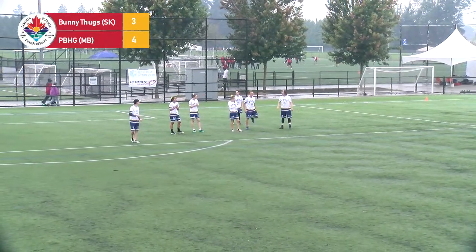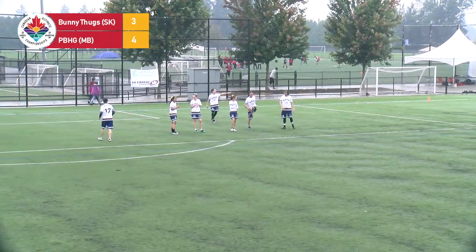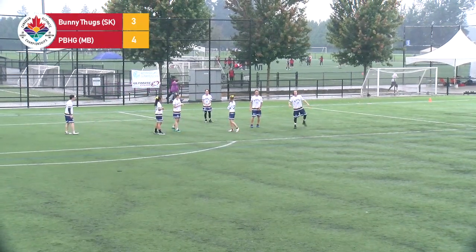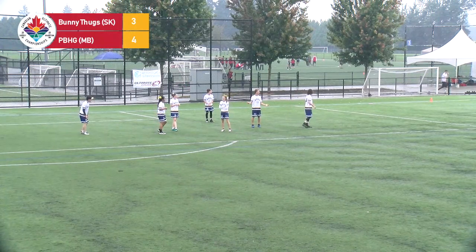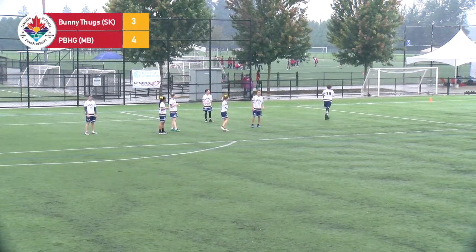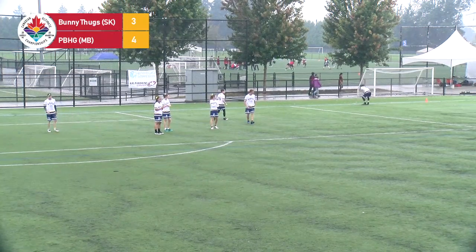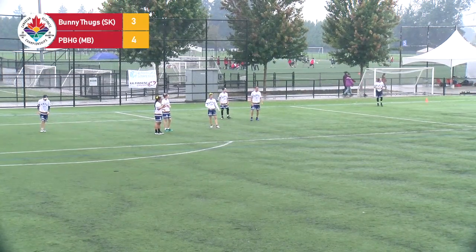And if you are just joining us, you are watching one of the mixed semifinals games. The other game is happening to the right, just off behind on field 2 there. But you're watching the Bunny Thugs from Saskatoon, Saskatchewan, playing PBHG, Pretty Boys and Handsome Girls from Winnipeg, Manitoba.